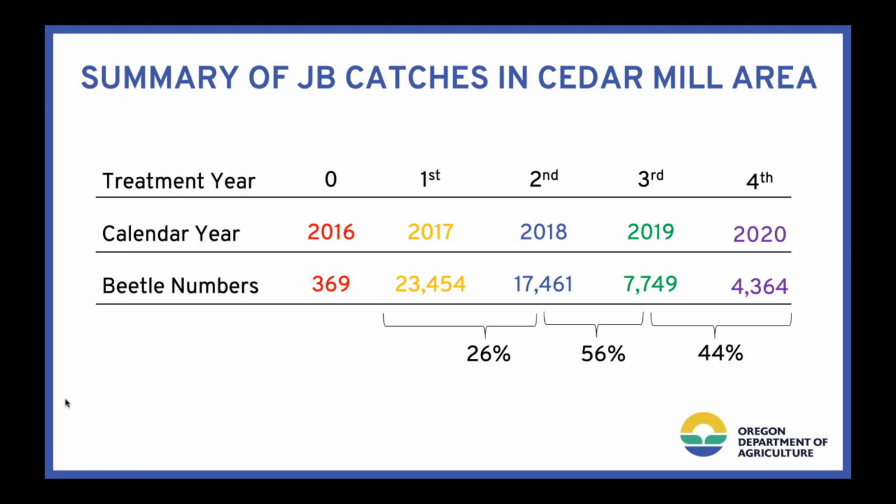And this slide just kind of summarizes all of those numbers. It's a lot to throw out all at once, but you can just look at 2016 through 2020 and the beetles we caught just in the Cedar Mill, Bethany area. And our treatment is a one-year staggered treatment to see the results. So 2017 was our first year of treatment, but we wouldn't know until 2018 how effective that treatment was, because it targets the next generation of beetles.